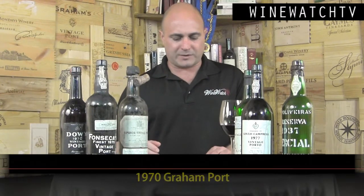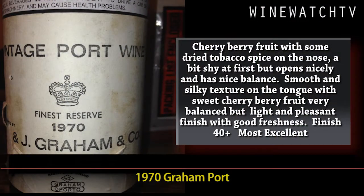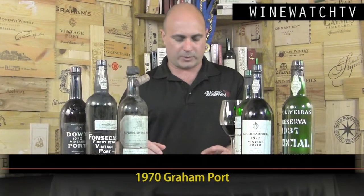The 1970 Graham's, this wine had a lovely cherry berry fruit to it, some dried tobacco spice on the nose, a bit of a shy flower at first, but opening up real nicely. Lovely balance, smooth and silky texture with this wine, lovely cherry fruit here, and a light and pleasant finish, but most excellent juice. Graham's, usually the sweeter of the major port houses.